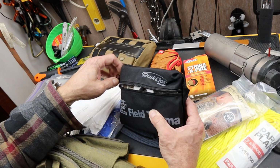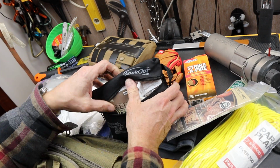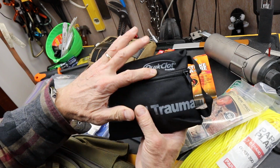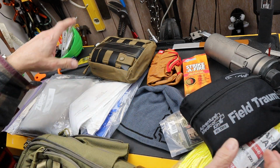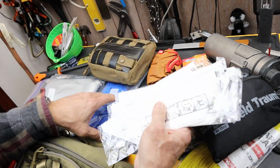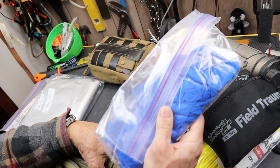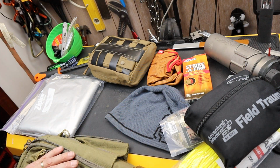Got a trauma kit here that has a lot of the basics. This has been altered from the way QuikClot sold those. I've got more in here. COVID's over, so I'm going to update. I don't need as many masks and gloves right now because things are different.